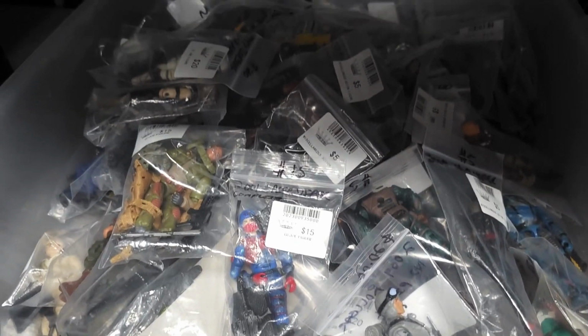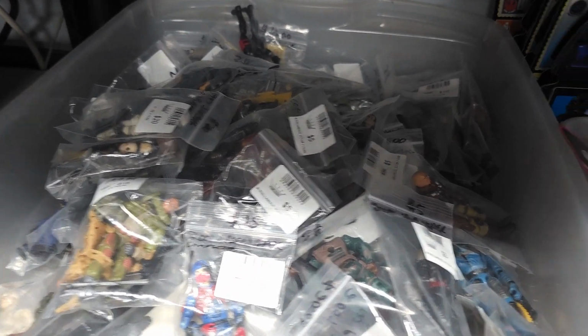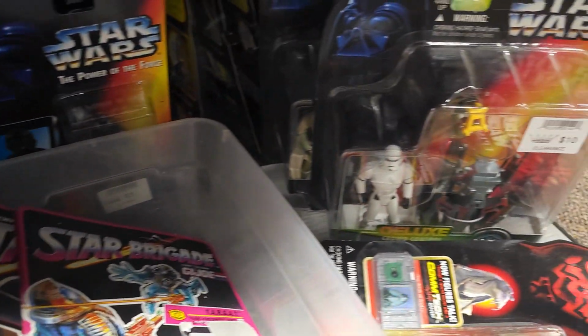I'll be sifting through these guys to see if I can find anything for my army building. I love to buy multiple Joes to display together, mostly the Cobras. These are the newer ones down here from what I can see.